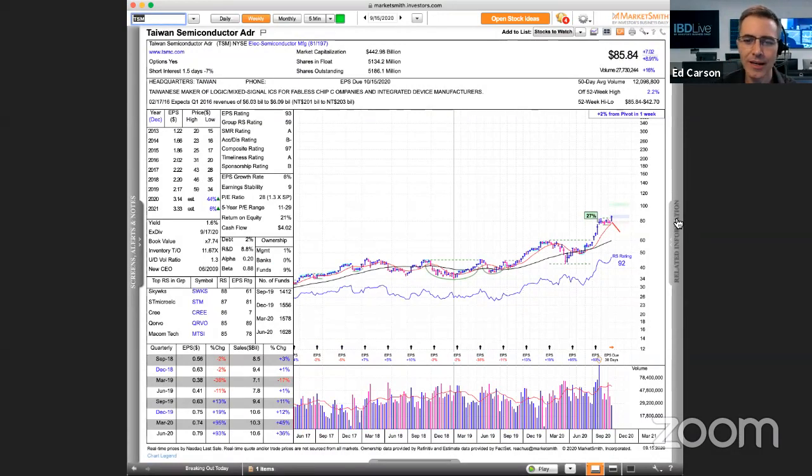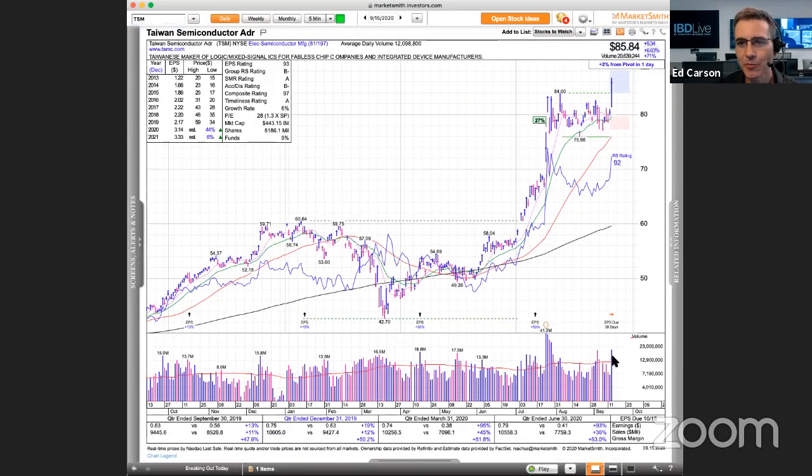Strong group. This is the world's largest chip foundry, and it had a really powerful move today, and the volume was really strong. That's something we haven't always seen on breakouts this year, but that's really nice action. So it was definitely an opportunity to buy, as you say, like that little short area. And in addition to that, a traditional buy point, so ways to sort of pyramid into the stock, and just really nice action today.